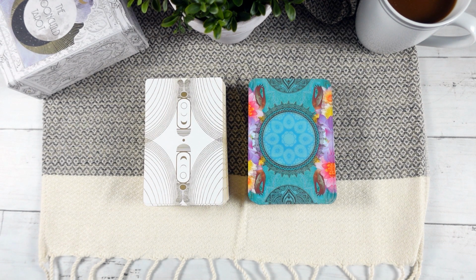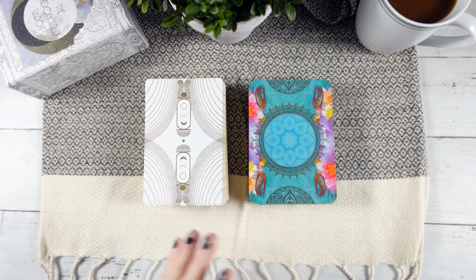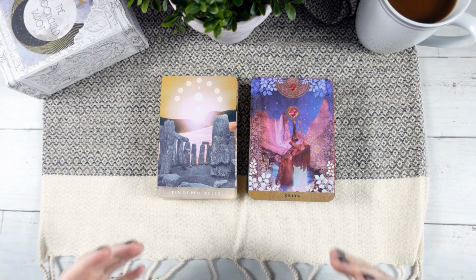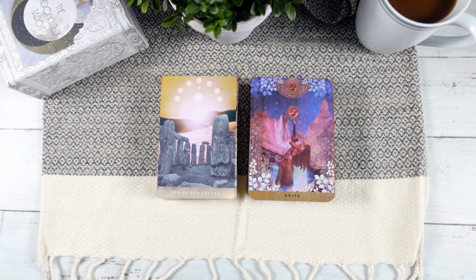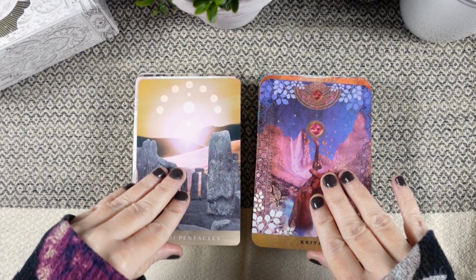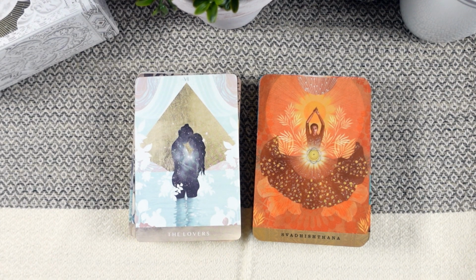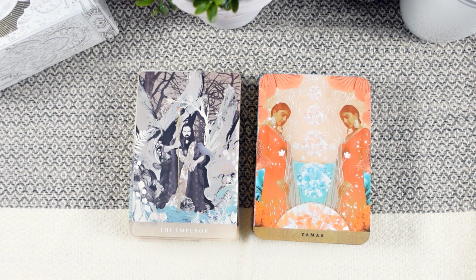So the first thing that I wanted to chat about is the Moonchild Tarot and a Yogic Path Oracle. These two decks are really wonderful together. They are both very cosmic and a little bit ethereal, but they both feel very grounded in nature as well. They have a really wonderful energy that allows them, I think, to tap into that grounded energy even more when you put them together. I love working with these two decks together because they have that similar energy.